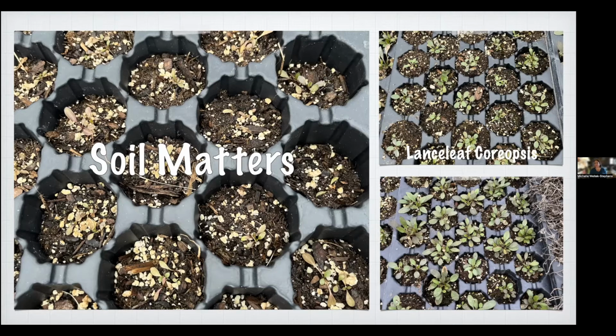They're containerized plants growing in a nursery environment. They don't have access to all the resources that they would have in the outdoors. It's a constrained environment, and we have to use certain kinds of potting soil to keep them going. So that was one of the lessons.